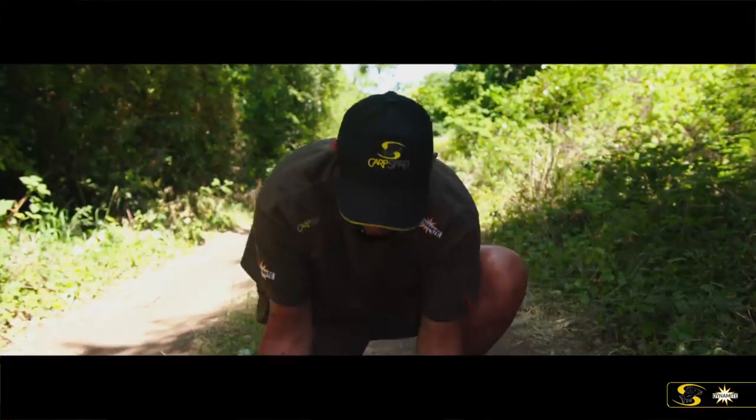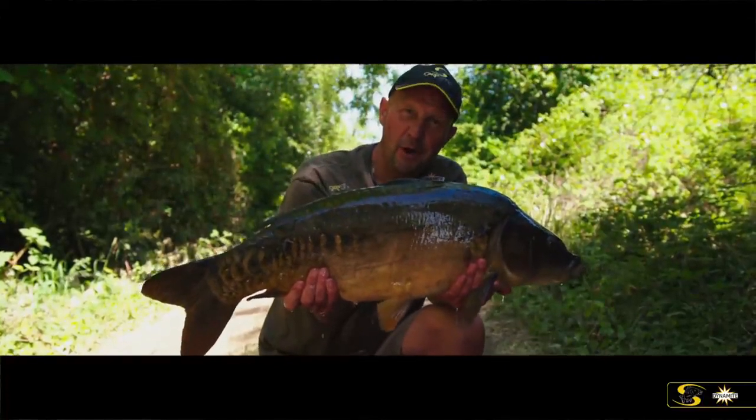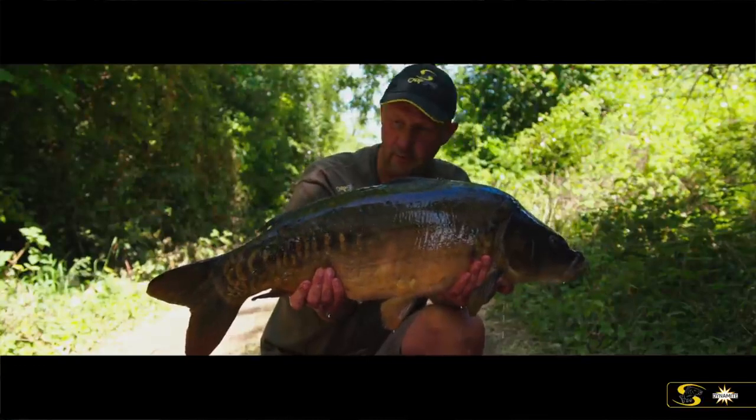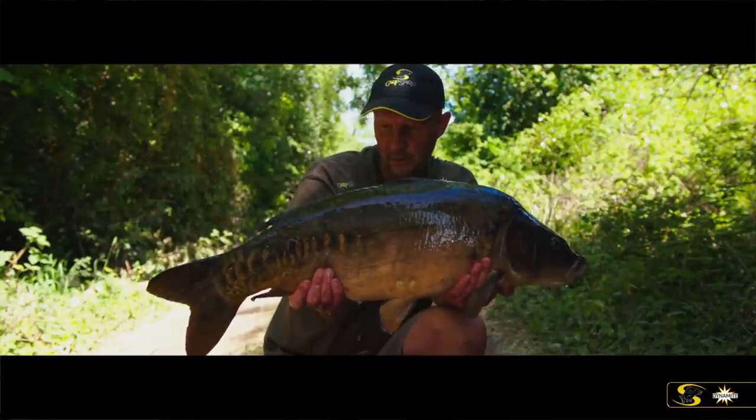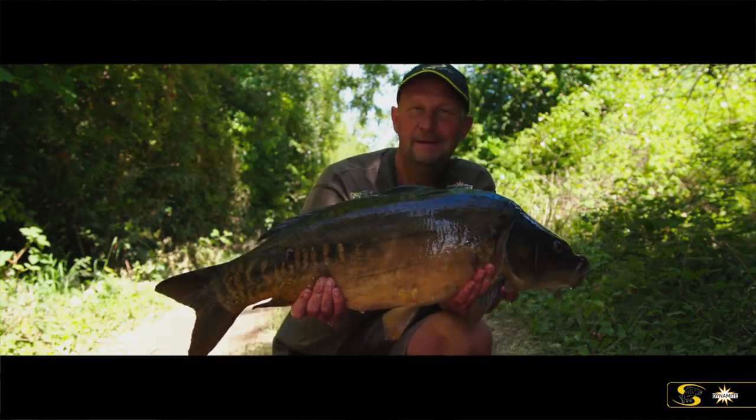Lovely low 20, VS, South Lake, mirror carp. Chuffed to bits for that. Not quite as many as Rob's had, but being on the score sheet in the last hour or so, well worth it.